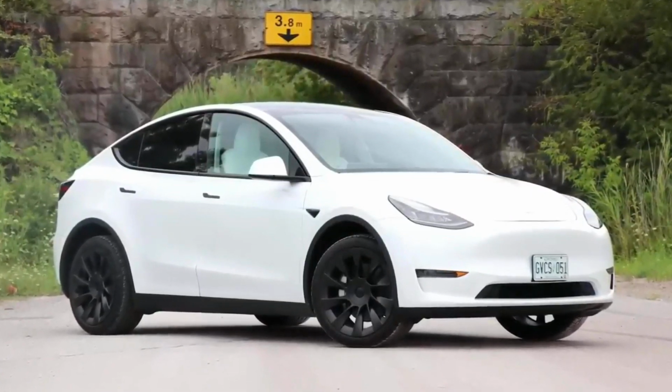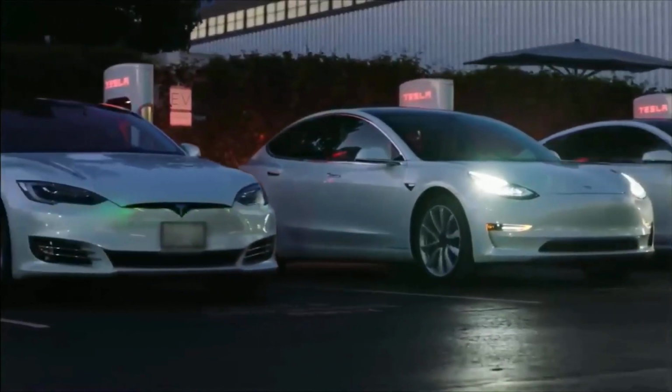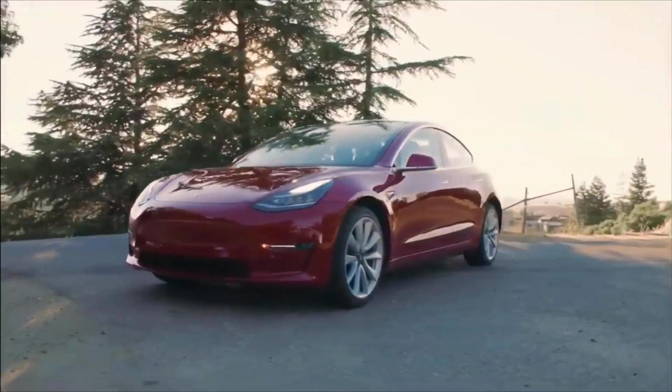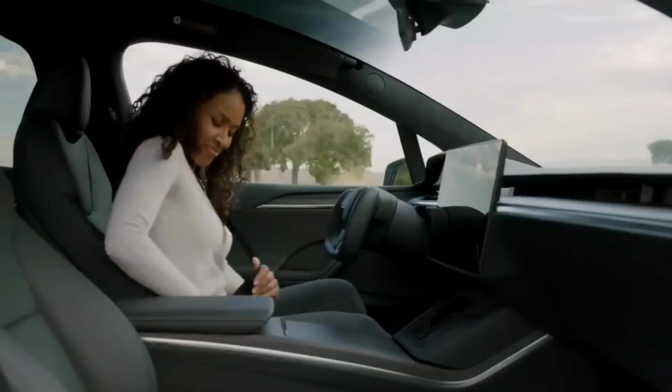Another strange omission is the lack of a traditional blind spot monitoring system with warning lights mounted on or near the rear side mirrors in the driver's line of sight. Tesla instead chooses to give a warning in the central 15-inch display.